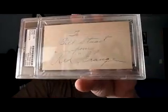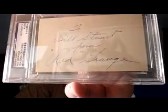Nice looking signature too. It's a much earlier signature than a lot of the Red Grange autographs you see. The majority of them that you see kind of look like they're written by an old guy, whereas this one looked like it was signed quite a while ago. So I really love how that signature looks. Again, it's PSA DNA certified, but I am gonna bust this out of the case eventually.